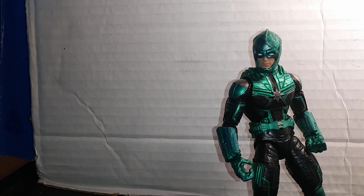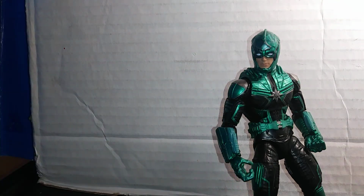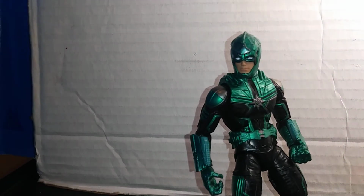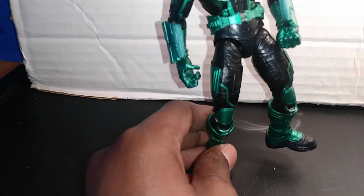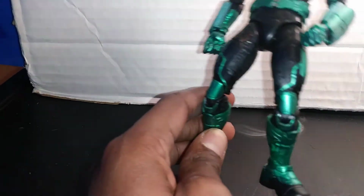And number 5, we have Yon-Rogg. And this is supposed to be Yon-Rogg from the movie Captain Marvel. Main thing, I think his forearms are definitely way too big. I wish they gave us an unmasked head sculpt, because I'm pretty sure he was unmasked during the whole time in the movie. And also, look how big his feet are. I mean, this is actually crazy how big his feet are.